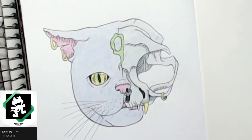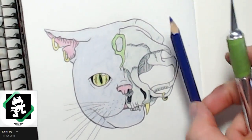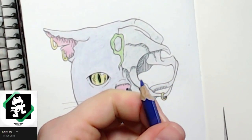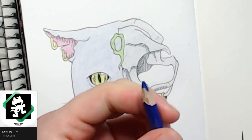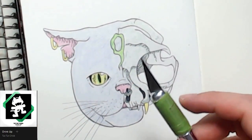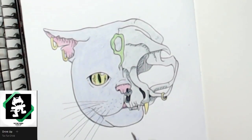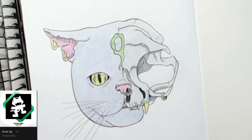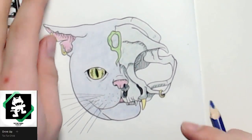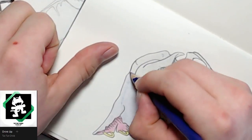Okay, but yeah, my sharpening takes a little bit longer than usual because I sharpen with my X-Acto knife. That's how you get these longer pieces of graphite sometimes, and it's a really cool trick. You learn it in art school sometimes. You use one of these tools. It's great. You can also get sharper points with them too if you're really into using them.